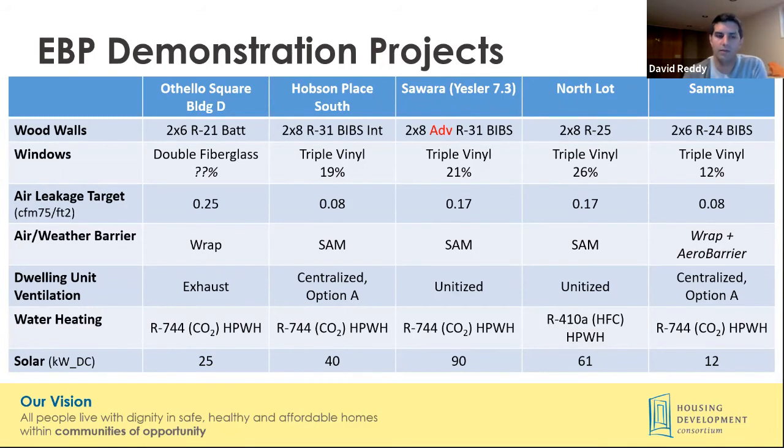And then in dwelling unit ventilation, as Scott and Sondra have talked about, the centralized options and the unitized, and we have a mix of those. And Othello was the first demonstration project, and they had already baked in exhaust ventilation at that point. But they include CO2 central heat pump water heating. So all projects are utilizing heat pump water heating. And that's been an area we've learned a lot and seen a lot of new different designs and different equipment come to the market.